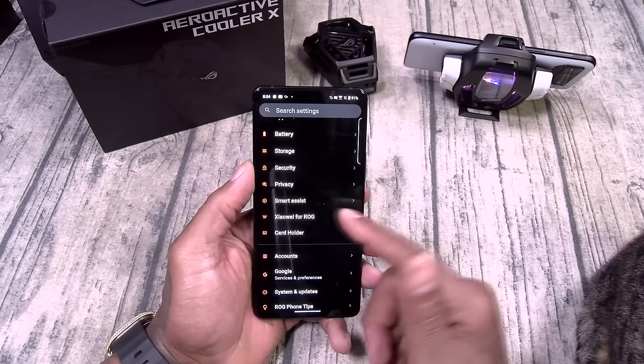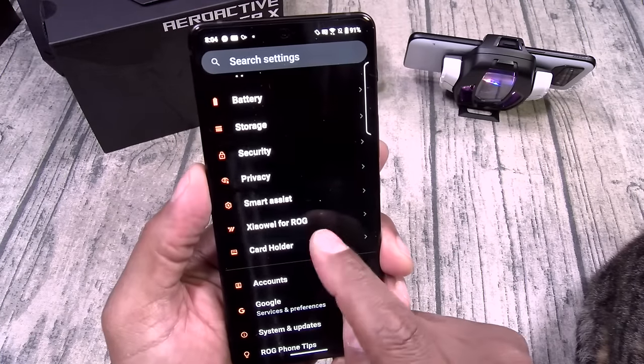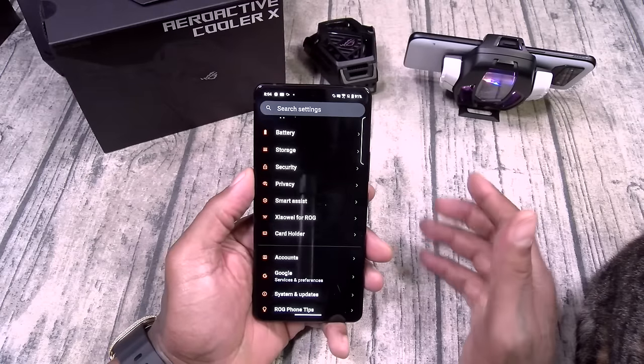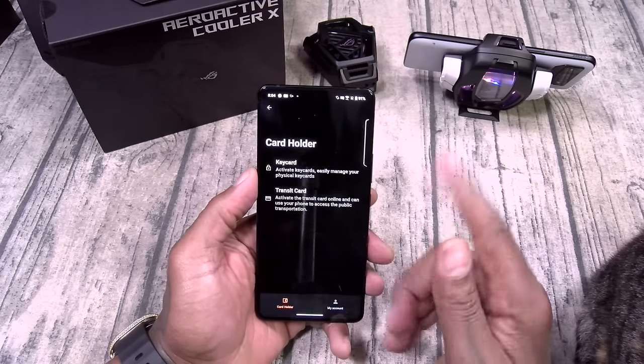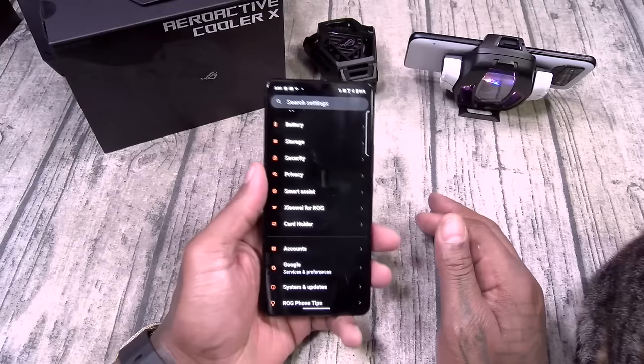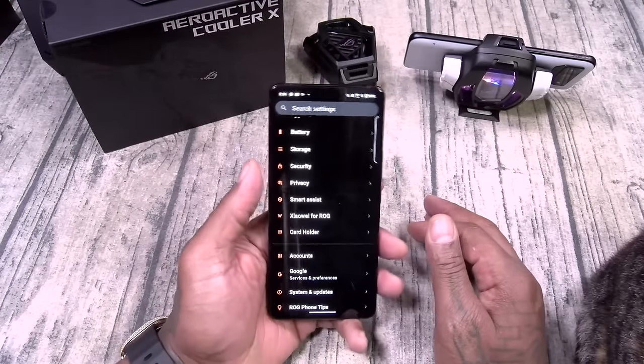Let's see. Card holder. You got Xiaomi for ROG. Now, this is, let's see. Wake up with voice. Okay, that's kind of like some voice assistant type thing. Card holder, store your credit cards and all your bus passes. Bus passes, because if you're behind this phone, you definitely ride the bus.